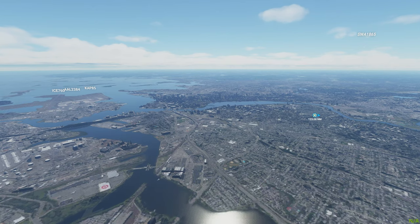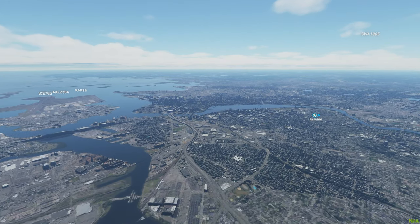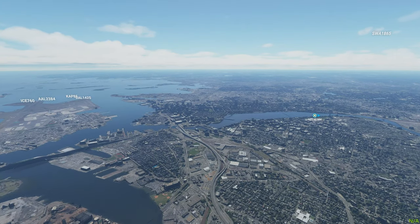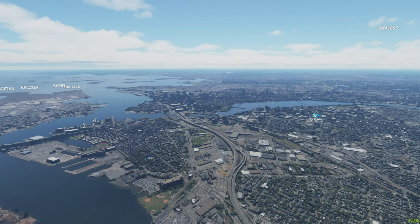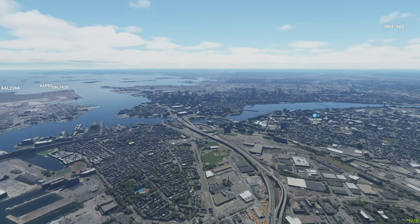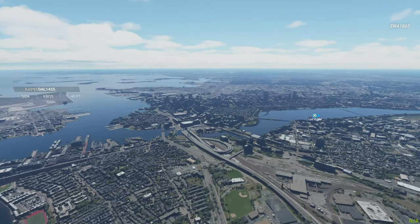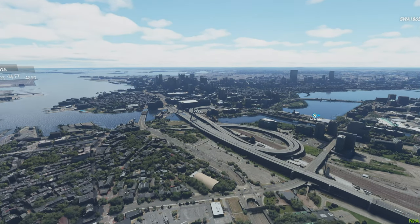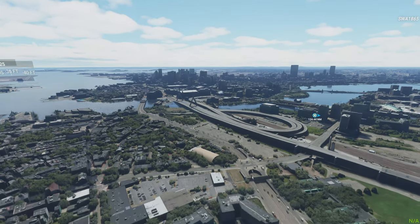Yeah, because I was kind of interested in looking at more of these buildings over here. And I think the realism is obviously going to go down with some of the setting changes I made, but maybe it's less noticeable in 4K. And this is kind of laggy itself. I mean, there's a lot of stuff going on. Look at all the cars and everything.